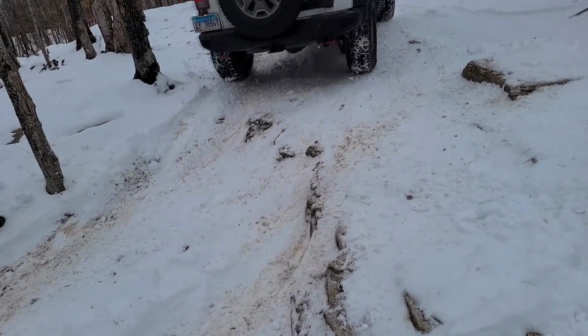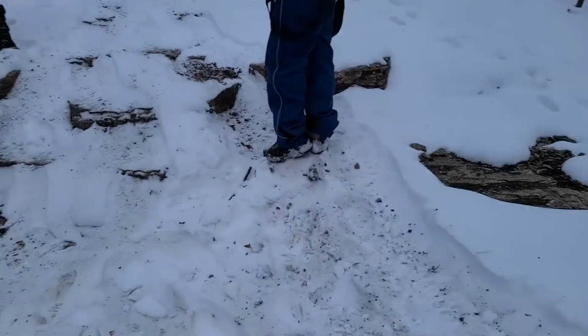Go. Woo! All right, so this is what we're working with right here. Me and Rubicon are gonna try this. The Toyota, the Range Rover, not trying this.